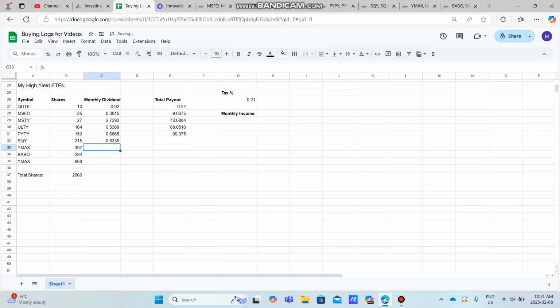0.6338. Awesome. So let's see exactly how much SQY will pay me every month. Add it up, $135 roughly. That's pretty good. Cool. Now what I've done is I split up both the YMAX dividends. This is for my margin account, and this one is for my cash account.